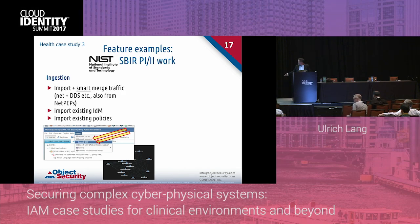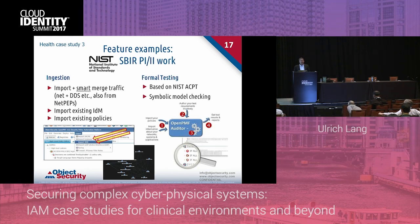Here you can see a visualization of an environment that we have running in a test bed. The formal testing is based on NIST's ACPT, the Access Control Policy Tool. They've spent a lot of R&D, and then we won an SBIR to commercialize the work. So it uses a symbolic model checker. This is essentially a tool that builds a formal finite state machine of your system and then runs through every possible combination that you specify and checks if certain properties can happen or cannot happen.